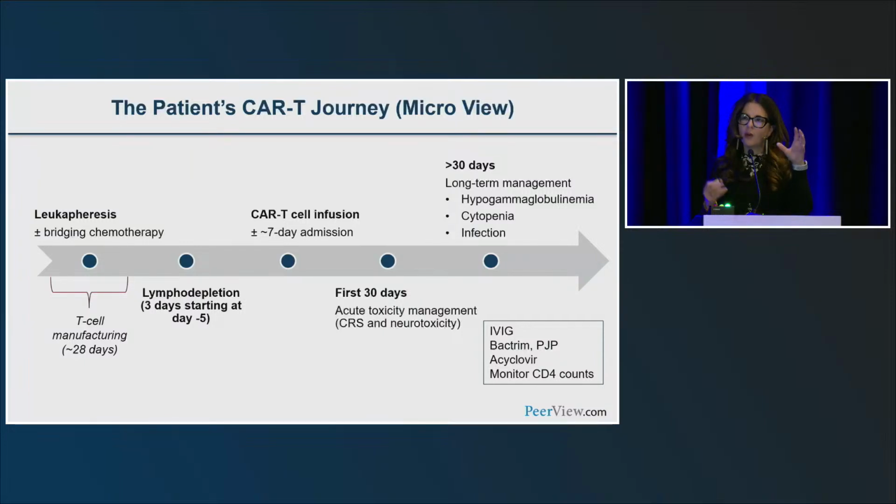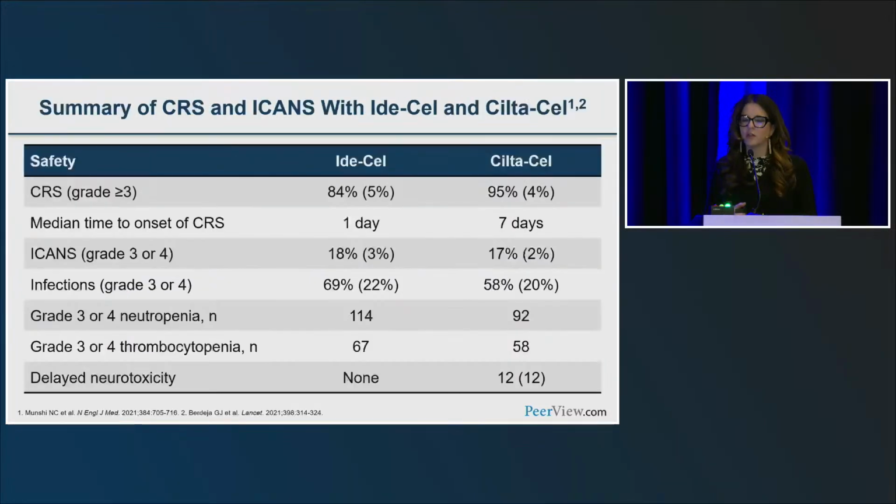The first several days are typically going to be in an inpatient setting. I know there are a few institutions that are doing CAR T outpatient, but we're really monitoring those patients very closely for their CRS symptoms. And then that first 30 days, they're staying close by to the CAR T center so we can monitor for acute toxicities. And then when those patients go back into the community, we have to be mindful that they're at higher risk, hypogamma and cytopenias, and always infections.